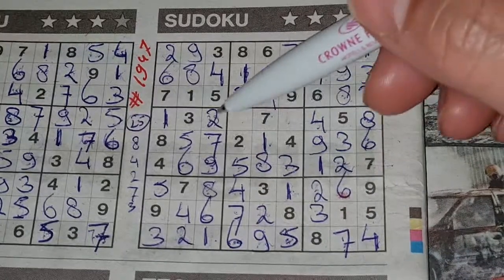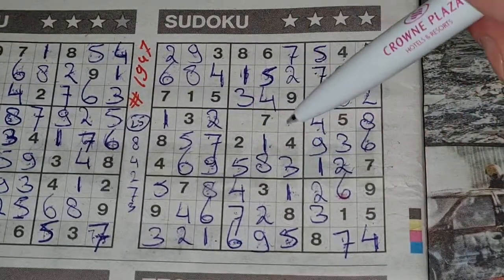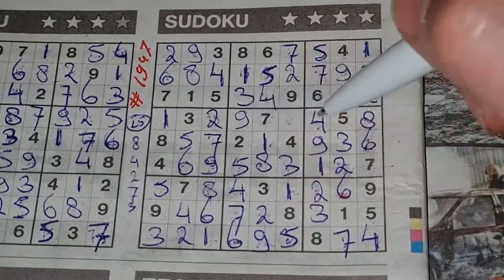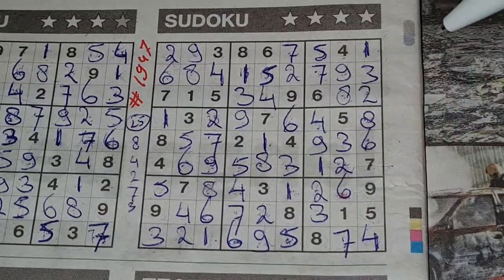And the final 2 numbers of this big square for the numbers 9 and 6 again. We have a 9 here, no 9 there. 9 should be here. And the 6 goes there.